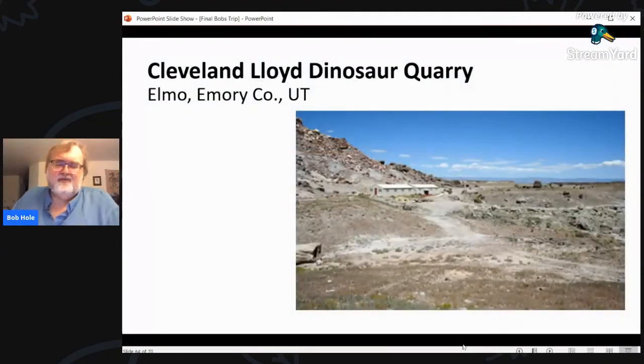And south, farther into Utah, this is Jurassic National Monument, the Cleveland Lloyd Dinosaur Quarry. The quarry is under the buildings there, the quarry itself. The area gets very hot. This was a hot day in about this time that year, 2008.